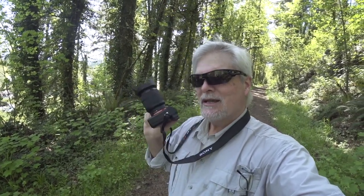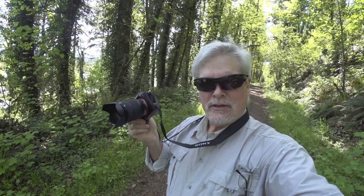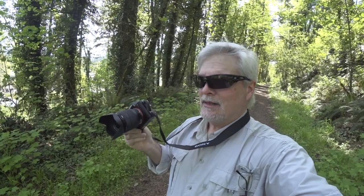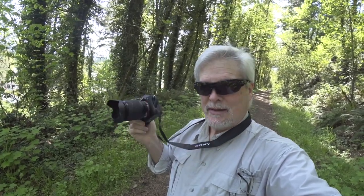I'm finding that on this, I think I'll probably use it mostly in autofocus. It works pretty well, so that's not really a big deal. It's just an adjustment that I have to make.